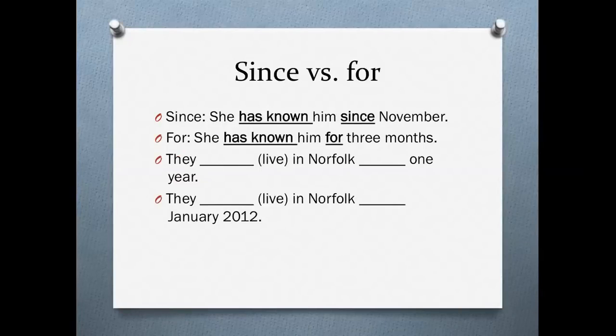Since. She has known him since November. Specific time, November. For. She has known him for 3 months. Length of time, 3 months. You do the next one. Fill in the correct form of the verb and choose since or for.